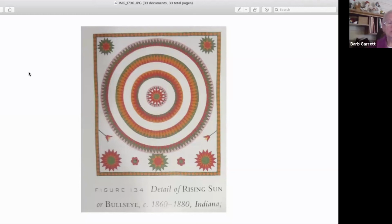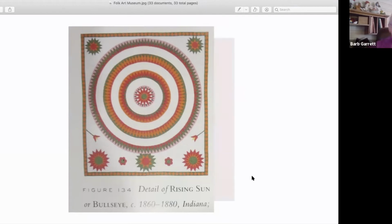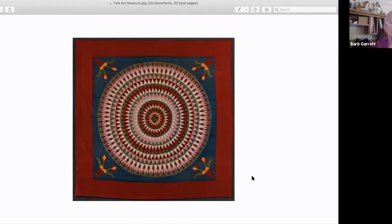But quilt history is ever evolving, ever changing, and ever growing. And in 1993, the general feeling was if a quilt was found in an area, it was made in the area perhaps, which is why he listed it as an Indiana quilt, but it's a Pennsylvania quilt that moved to Indiana, in my opinion. Same little tulip, same little flowers.